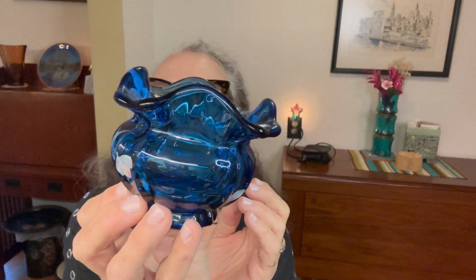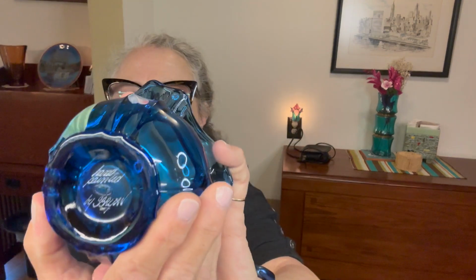But I bought this little hand-painted Fenton piece, signed by the artist, for $6. It's kind of that colonial, I wouldn't call it cobalt blue, but it's a little bit lighter. So I'm not sure what that will bring. I haven't looked it up yet for Fenton, but hand-painted by S. Bryan, I think, looks like. And then the little Fenton stamp.